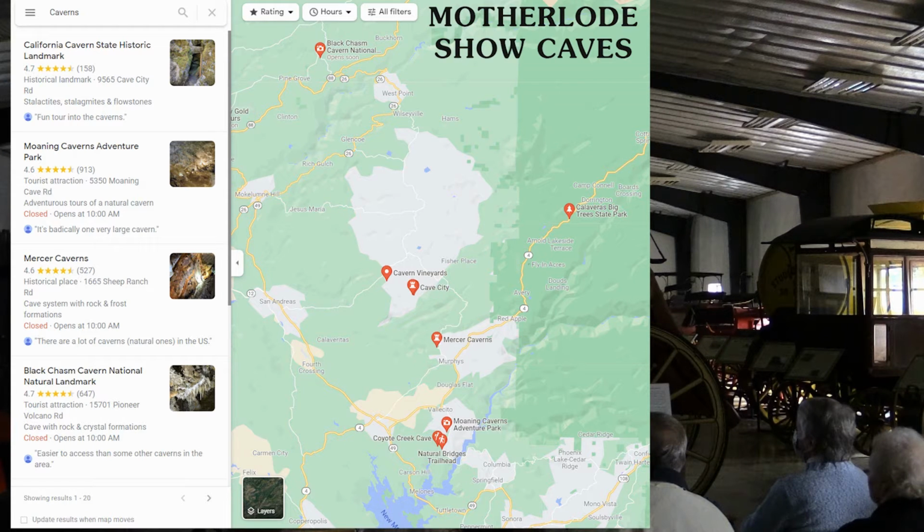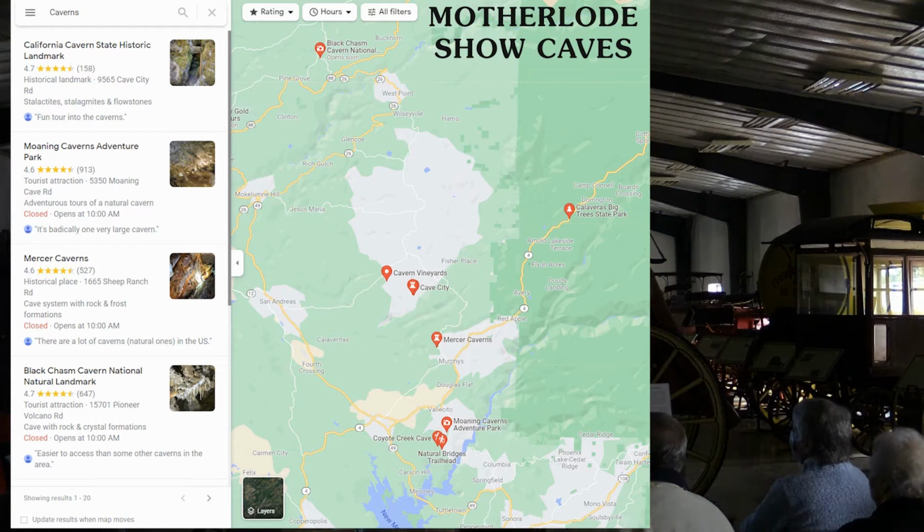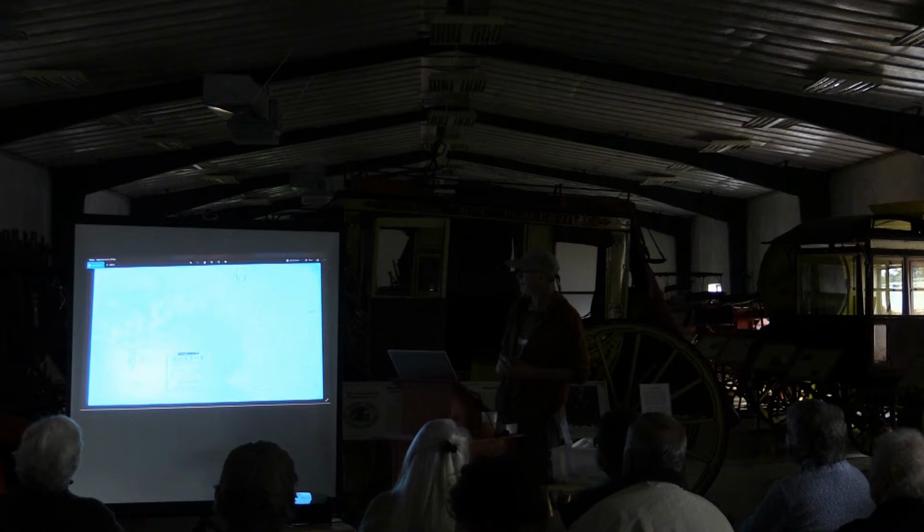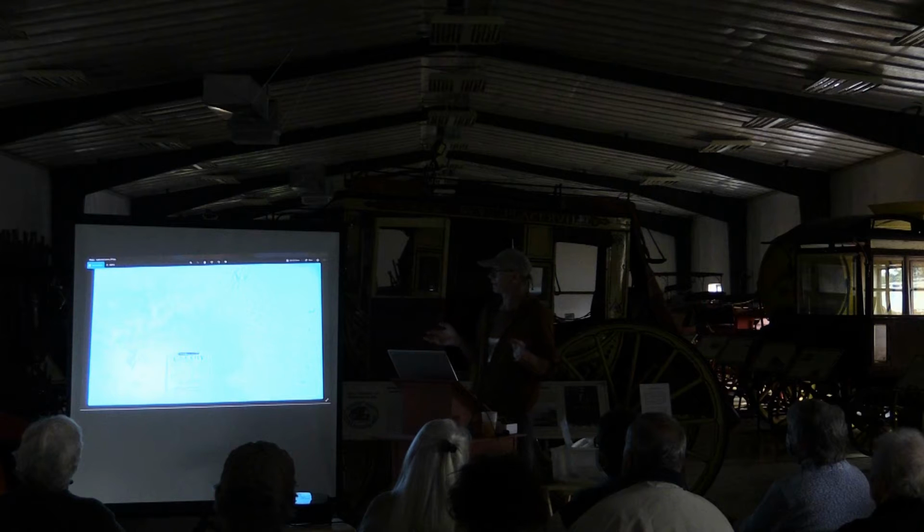So this is what you get if you put in caverns in Google Maps. And it came up with a few things I didn't know about, like the Cavern vineyards. I'll have to check that one out. But there's 4 main caves in this area. 3 are in Calaveras: California Caverns, Moaning, and Mercer. And then there's the Black Chasm, which is up in Amador. So I'll just show you a few things from each of these that I've shot.